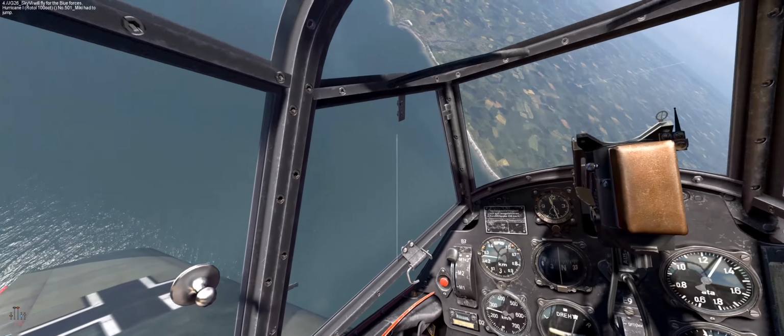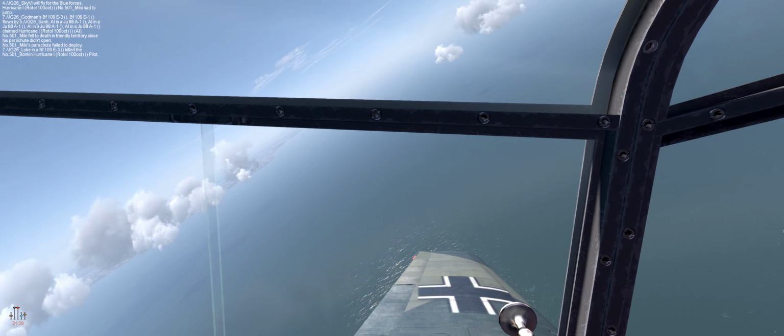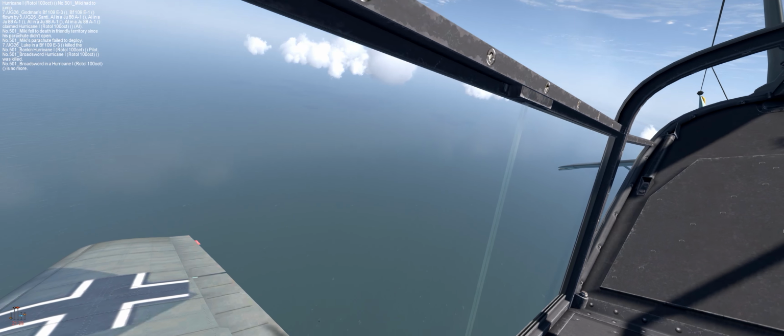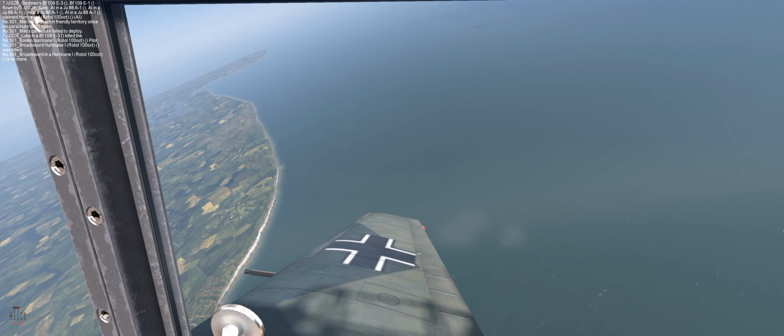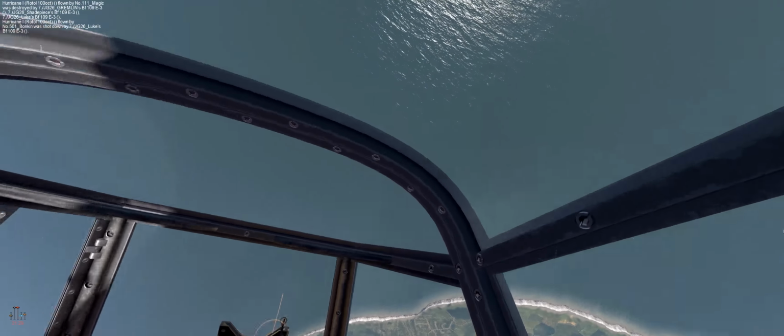Let's get it down. Kill confirmed. Did I get him? You got him. Yes. He just hit the sill. Alright, he's dead. Let's go find our buddies. Yeah, let's get out of here. Oh my god, that's what I'm talking about. Check six, guys, check six. Oh shit, I just saw the funniest thing.